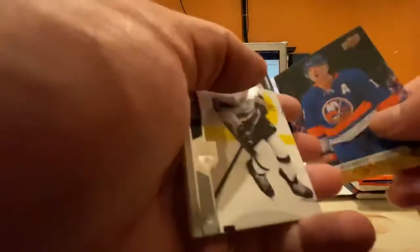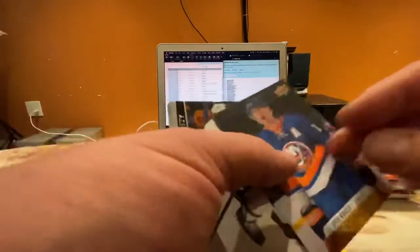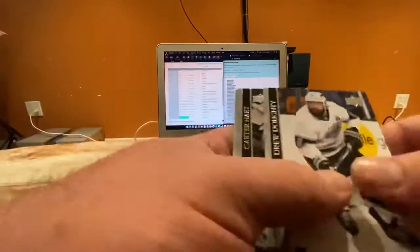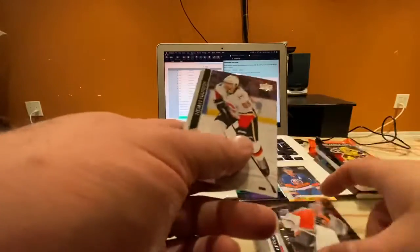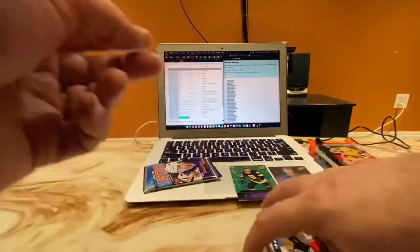The UD canvas, upper deck canvas. This is pretty nice looking cards. Definitely got that real old-fashioned cardboard kind of feel to it. I kind of like those ones. Yeah, put the Dazzler up there as well. Drew Doughty for the Kings. Carter Hart for the Flyers. And Noah Hanifin for the Flames.